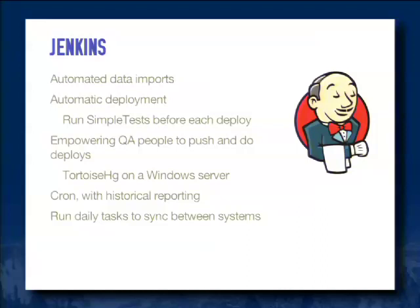Another big thing we mentioned is that users used to have to come in at 8 a.m. to do a release. And one of the things that we did was we empowered QA people to push and to do deploys. We used the Mercurial version control system for the Zagat project. One of the reasons for that was compatibility with Windows, as most of their folks were on Windows. And so we had Tortoise HG, which is the nice graphical HG viewer on a Windows server. And users would actually just log into this server, push code from one repo to another, and then a deploy would automatically start.